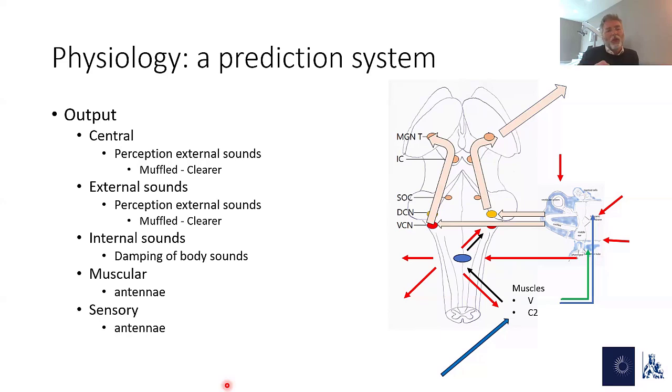So you're going to bring some relief into the soundscape. You're going to attract some voices and put some voices in a less clear way. You're going to damp your body sounds. You're going to put in a physical way your antennae, your hearing, your vision, your smell, all the antennae getting up higher so you get more input. And on a sensory level, you're going to activate these antennae. So your hearing will become a bit clearer, brighter, you'll perceive sounds better.